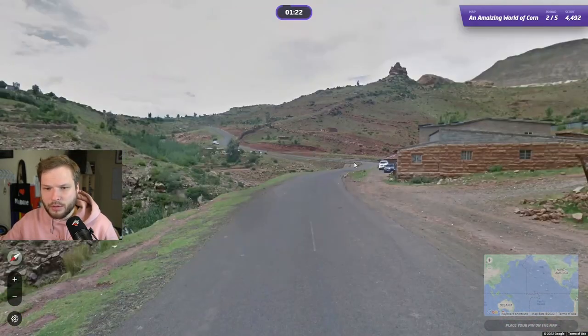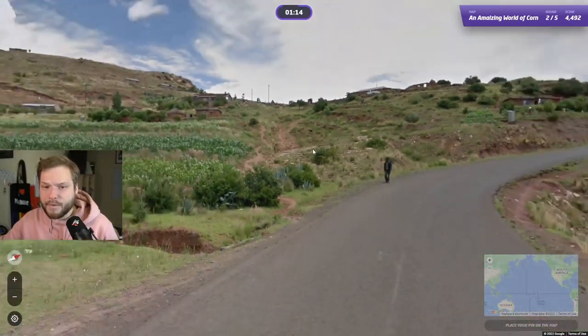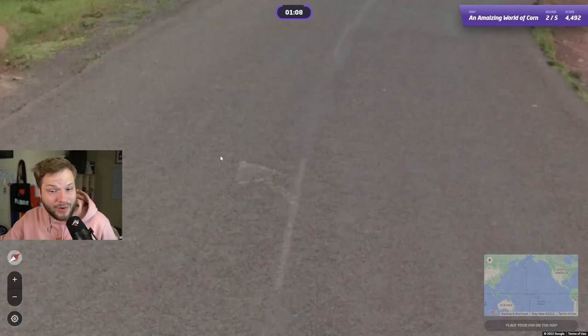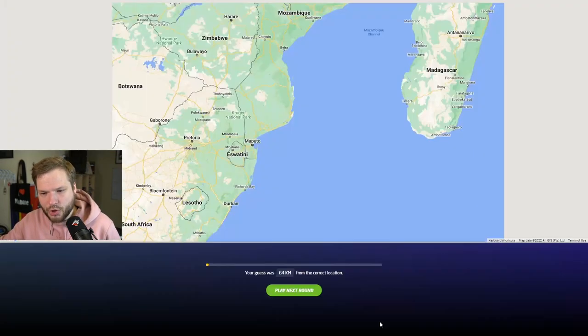Now, this would be Lesotho, right? Has to be. With these very, very rocky mountains with very few trees. Yeah, this has to be pretty much Lesotho with a white car as well, driving on the left side as indicated by this arrow. Arrow basically means you need to get back to that side. No more overtaking happening here. So let's go to Lesotho.